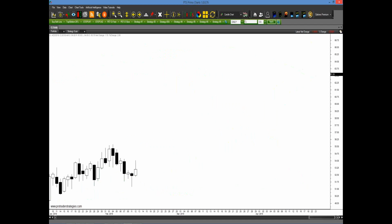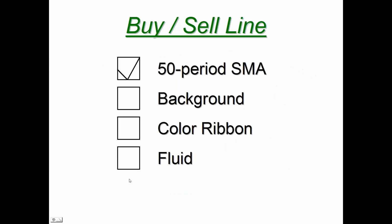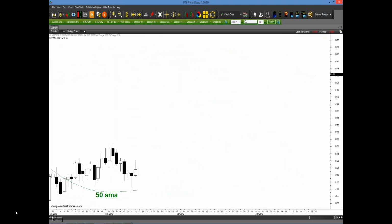Lastly, any commodity traders here? Here's an older chart of crude oil, okay? Looks like it's a whipsaw chart going up, down, up, down. Once again, the same process applies to commodities. We apply the buy-sell line, click on 50-period moving average, and even though the chart may look like it's in a trading range, it's actually above the 50. So the overall trend is up.